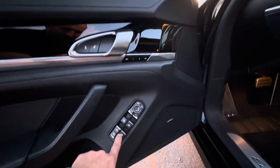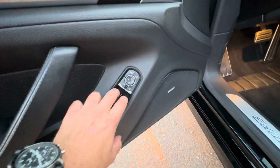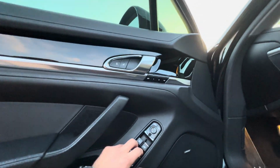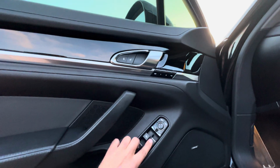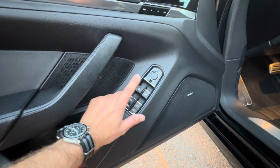Interior's in great shape. My OCD is a little upset that one little piece of trim is missing, so I've got a whole new window switch assembly coming for that. These are a weak spot on these Porsches. For some reason, these little buttons like to break. So again, that's something to keep an eye on when you're shopping for these. Get photos of this and make sure that's been replaced. So got a new one of those on the way.